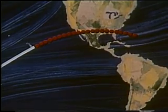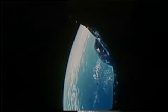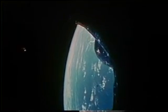Gemini 4 would fly the same type of re-entry as Gemini 2, an earlier unmanned flight. We will illustrate the re-entry of McDivitt with film from that flight. This is an onboard camera, Gemini 2, looking through the spacecraft window. The film is reproduced at 4 times normal speed.